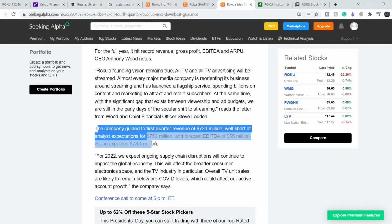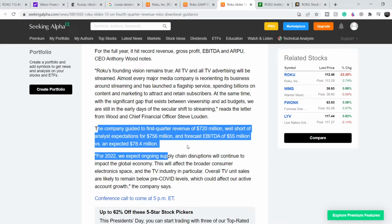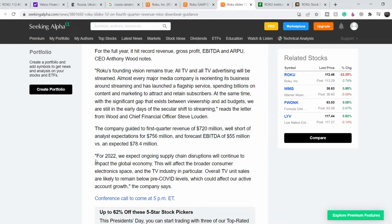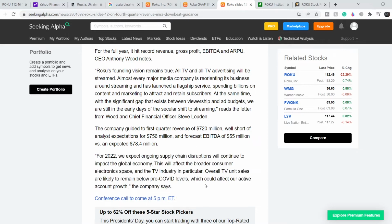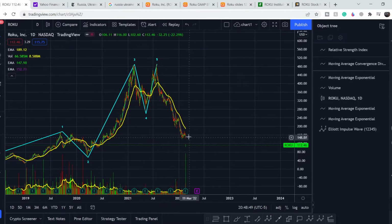The company guided to first quarter revenue of $720 million, well short of analysts' expectations for $756 million, and forecast EBITDA of $55 million versus an expected $78.4 million. For 2022, we expect ongoing supply chain disruptions will continue to impact the global economy. This will affect the broader consumer electronics space and the TV industry in particular. Overall, TV unit sales are likely to remain below pre-COVID levels, which could affect our active account growth, the company says. So, because of their weak expectations, we have this massive movement to the downside.